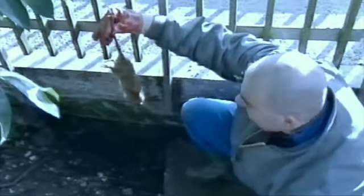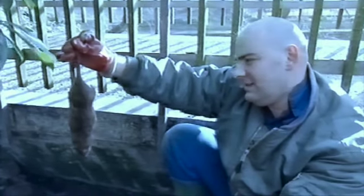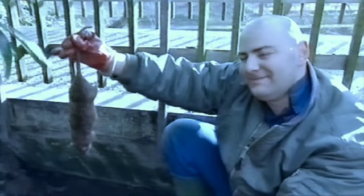So pretty much fully grown adult. He's had his best days. He now goes to the great rat city in the sky. He's off to the incinerator with all his other little friends as I pick them up and find them. And we carry on the battle against them until I win the war. 1-0.